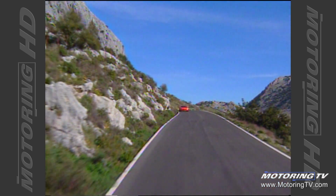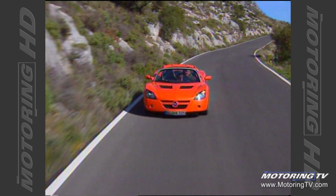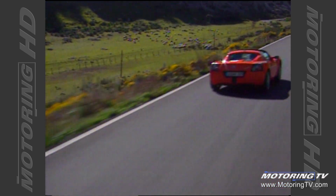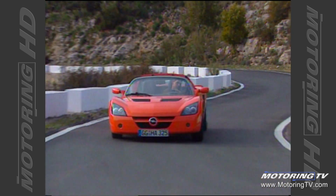It has the new L850. It's a 2.2 liter Ecotec engine, which is a GM powertrain. You'll see it in the Astra Coupe for Opel, and it's also debuting in the Speedster. 147 horsepower, it gets up to 137 miles per hour top speed, or 220 kilometers per hour.